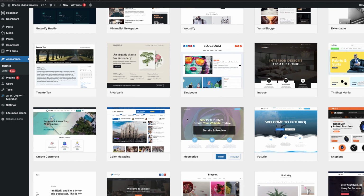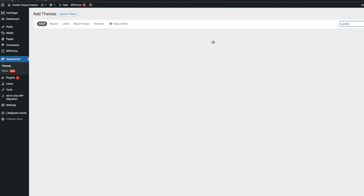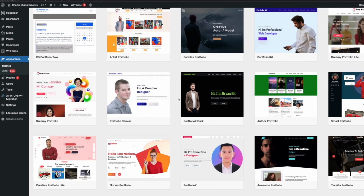But don't be afraid, because if you choose something and want to change it later, it's totally fine. You can easily switch to a different theme. You guys can even search up here. So let's say we want to search up portfolio. It's going to show us a bunch of portfolio websites that we can choose from. And yeah, I don't know what exact site you guys are trying to make, but just choose accordingly and know that there are so many different options for you.